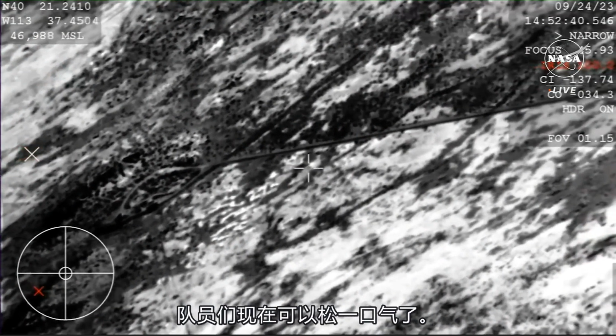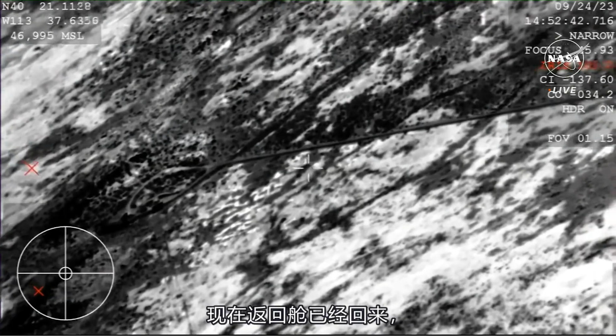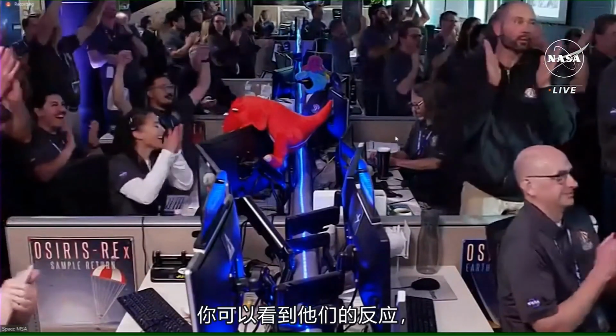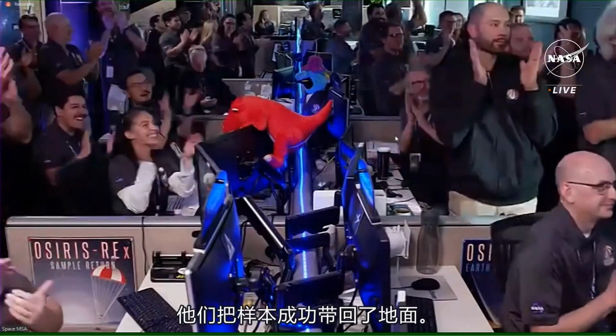And the team can now breathe an immense sigh of relief. We now have the sample return capsule, the SRC, containing pieces of the asteroid Bennu. You see the reaction there just moments ago as they got that sample back on the ground.